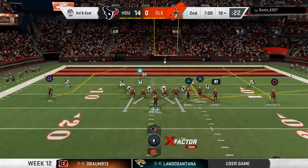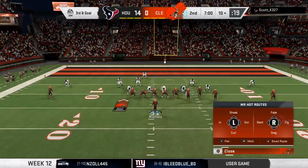So the sack means it's 3rd and goal now from the 10. Here we go, D. Get off the field. Regular.